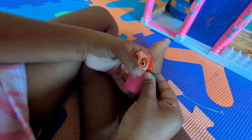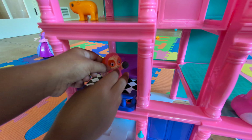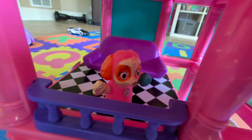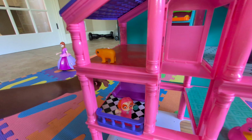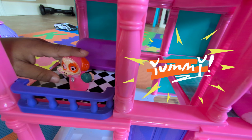Okay. There. Wait. There. Now let's put it back up. And now time for Skye to eat it. Yum, yum, yum. That's delicious.